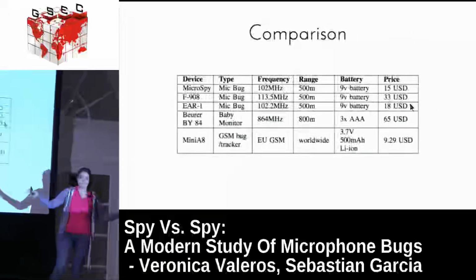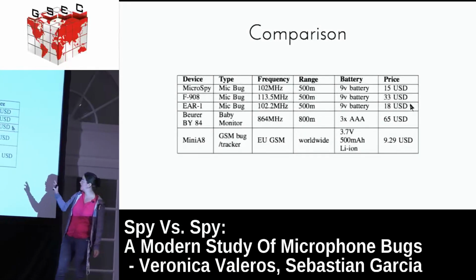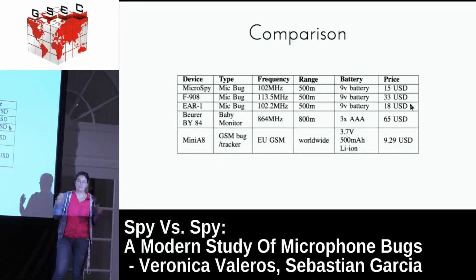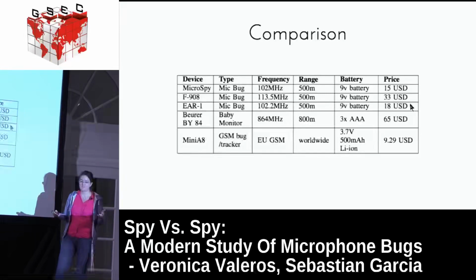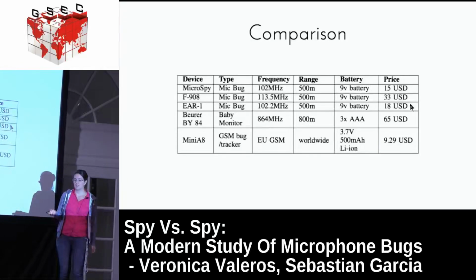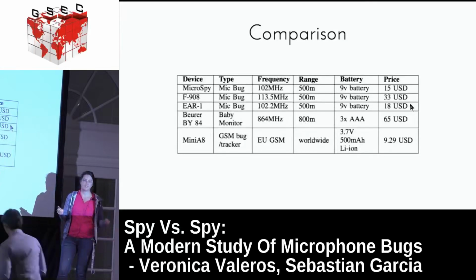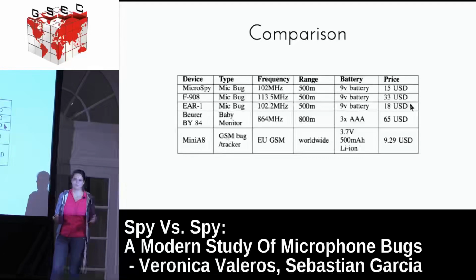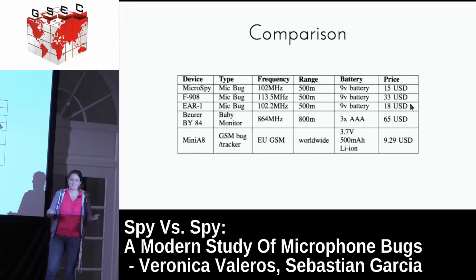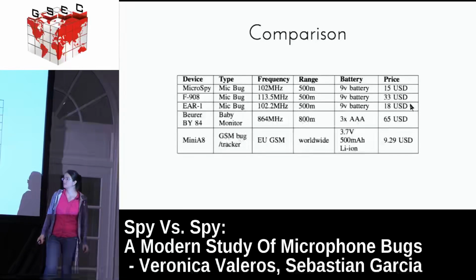So in this table, we have a comparison of the different characteristics. Mostly, the most interesting thing is the range: most of the devices advertise 500 meters. In reality, it might be less. 300 meters is more reasonable. And for the baby monitor, 800 meters is just crazy. And the thing is that people who have baby monitors in their place with this technology, there is no need to bug them. They already bug themselves, right? You can just listen to it, like any radio, basically. So sorry, is anyone here using baby monitors at home? No? Yes? I don't think they will say yes.